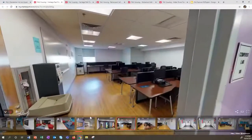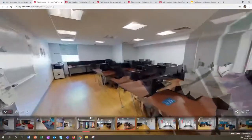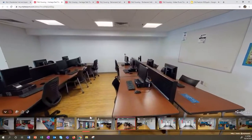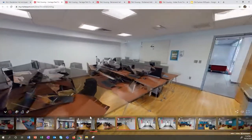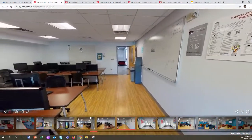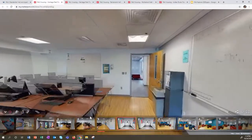Each of our residence halls do have a computer lab that you're able to print and use the computers at your leisure. These areas are open 24 hours a day for students. And if there's issues, our OIT department will happily assist students when needed related to any of their technical concerns or issues.